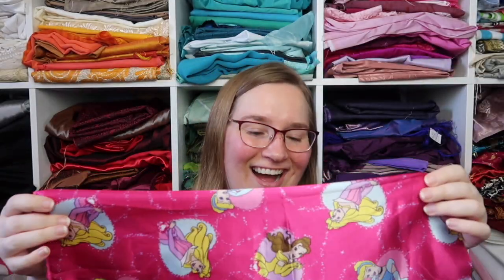And honestly, I love this. I would love to try and make some Disney ears with these, and have like the princesses on the ears. So yes, that came home with me, and it's not a very big piece, so yeah, she was very happy to let me have that.